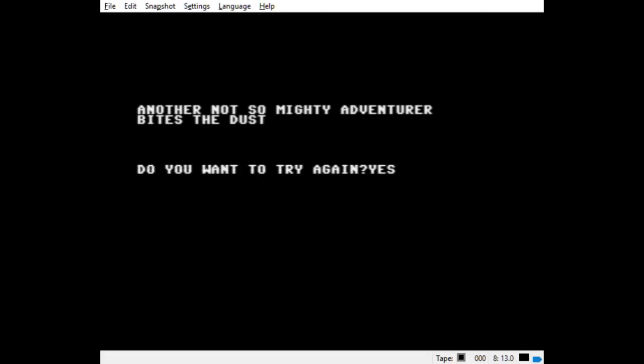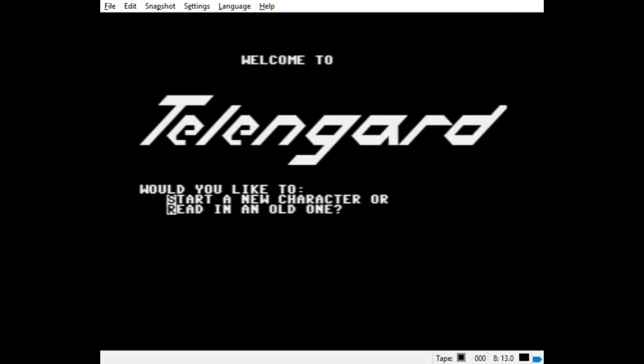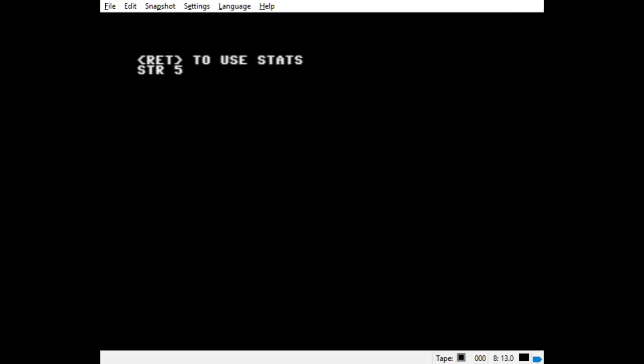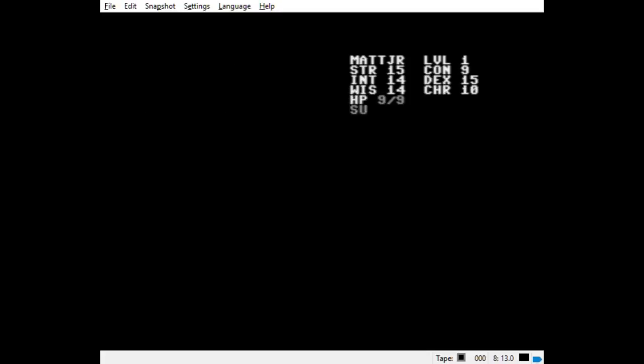Wow, that didn't last long. Another not-so-mighty adventurer bites the dust. But yeah, this was definitely one of the more popular ones. So this says to return to use the stats. What happens is you just wait a while, and it's simulating dice rolls, and when you see some stats you like, you can hit enter. Type in your name, of course. No, Matt's already dead, so let's see if Matt Jr. has any better luck here.